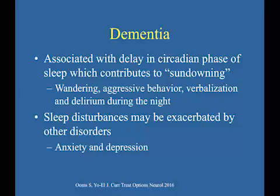Any of the sleeping pills that we would use for a person with dementia are going to make things worse. They're going to negatively affect their cognition. They're going to have more problems with getting up at night and wandering and having behaviors. So the sleeping pills are not a good idea for a person with dementia. So we really need to be a little bit more creative.